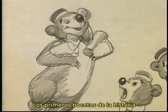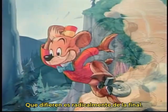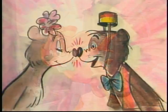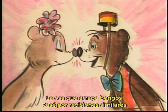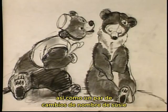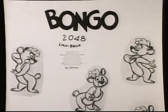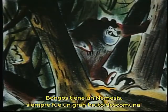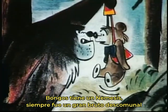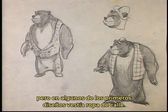Early story sketches show a character design for Bongo that differs radically from the final one. The female bear who catches Bongo's eye went through similar revisions, as well as a couple of name changes, from Susie to Silver Ear to her final name, Lulubelle. Bongo's nemesis, Lumpjaw, was always a big hulking brute, but in some early designs he wore street clothes.